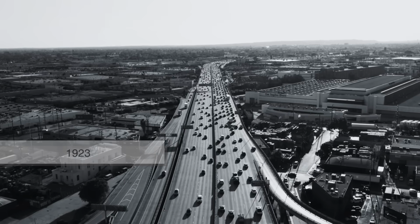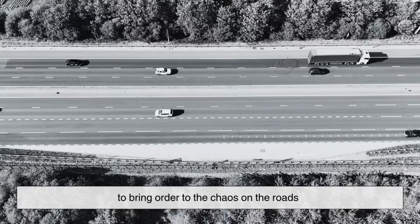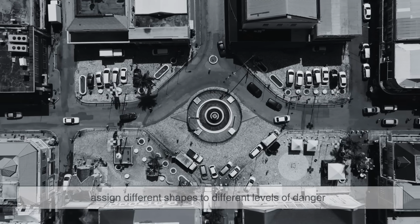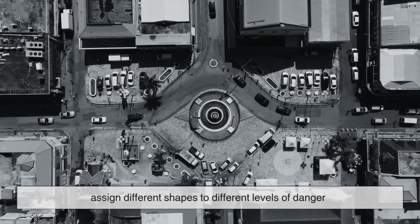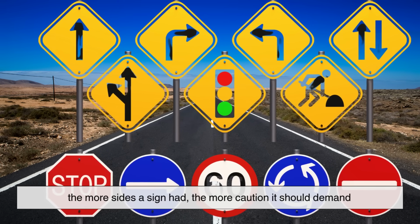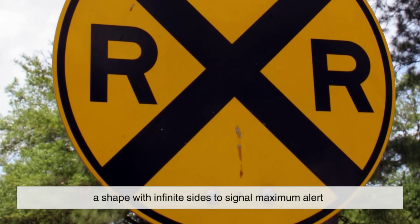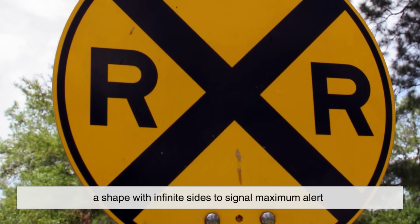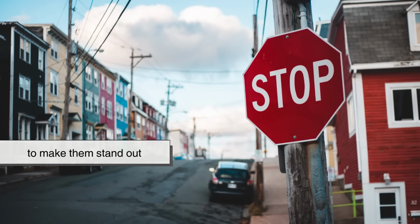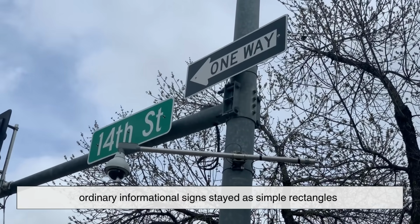In 1923, the Mississippi Valley Association of State Highway Departments decided it was time to bring order to the chaos on the roads. They came up with a surprisingly clever solution: assign different shapes to different levels of danger. The logic was simple. The more sides a sign had, the more caution it should demand. Railroad crossings, which posed the greatest risk, were given circles, a shape with infinite sides to signal maximum alert. Stop signs, deemed the next most critical, were given 8 sides to make them stand out. Warning signs took on a diamond shape, while ordinary informational signs stayed as simple rectangles.